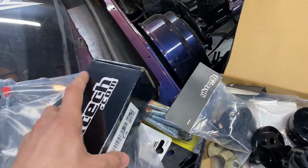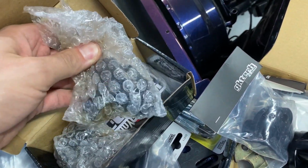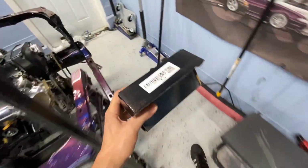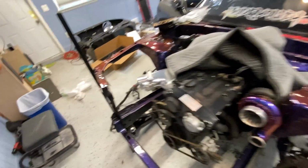What's going on? I bought something in here. Okay, offset rack bushings. Okay, another piece that needs to go. Can actually do that later.